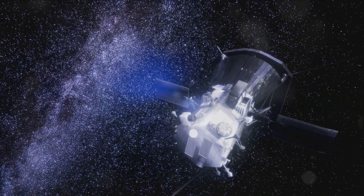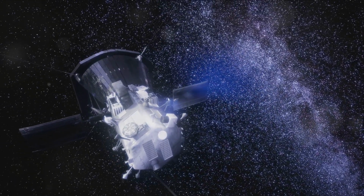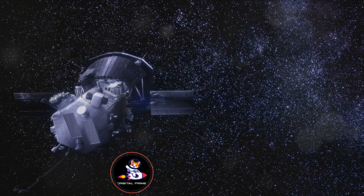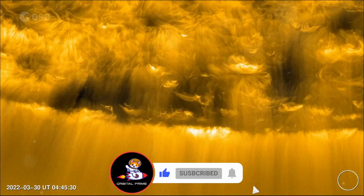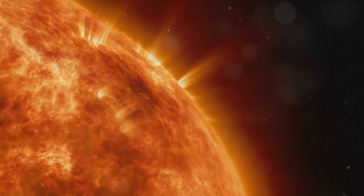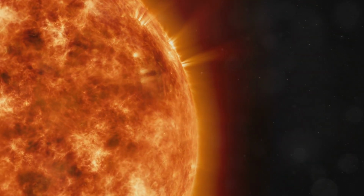On November 6, 2018, the Parker Solar Probe made a significant observation during its mission. It encountered its first magnetic switchbacks, sudden reversals in the magnetic field of the solar wind. These intriguing phenomena had previously been observed by the NASA ESA mission Ulysses, which was the first spacecraft to fly over the sun's poles. This encounter marked a milestone in our understanding of solar dynamics, providing valuable data on the behavior of the solar wind close to the sun.